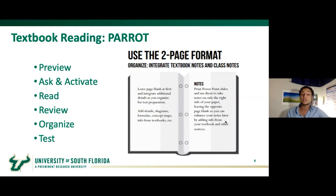Once you've completed the first 2, you're going to go on and read. Now for the read, it is super important that you just pick a bite-sized chunk. Personally, I do 1 paragraph, maybe 2. And when you read, don't highlight, don't take notes. If you have a couple questions, you can drop them down, but just read your bite-sized chunk.